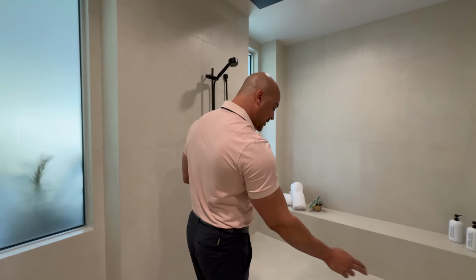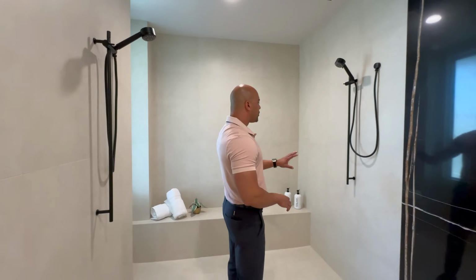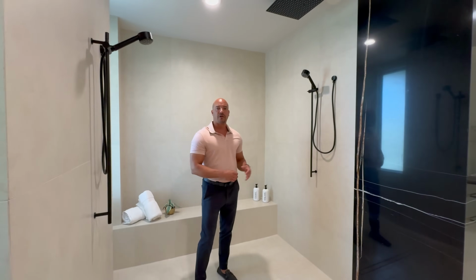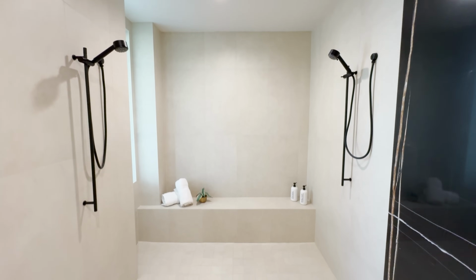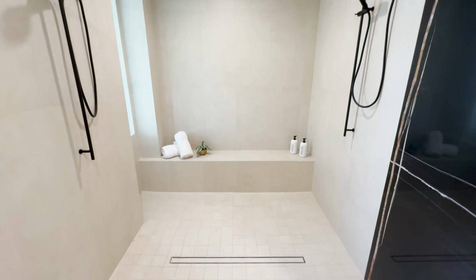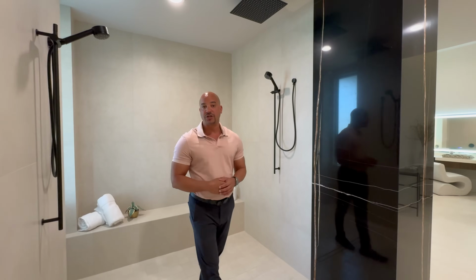Absolutely love it. So we have a linear shower drain here. We have a gorgeous, gorgeous porcelain large format tile. And then we have dual rainfall shower heads, each one controlled individually by that digital controller. But what's really neat, Ashley, if you back up over here, we can see it a little bit.